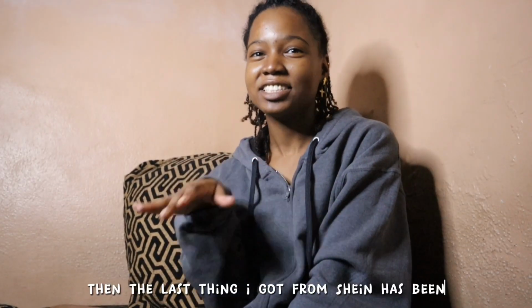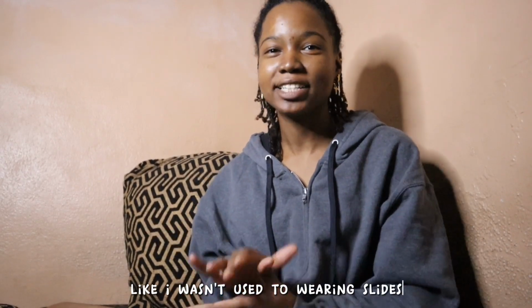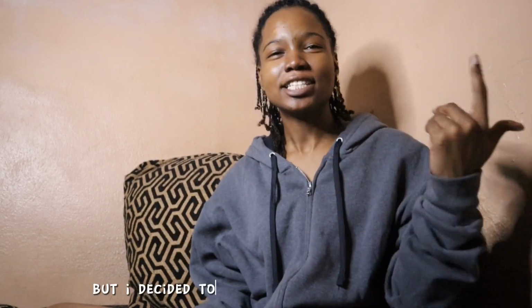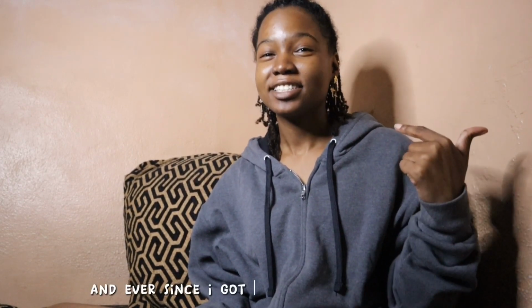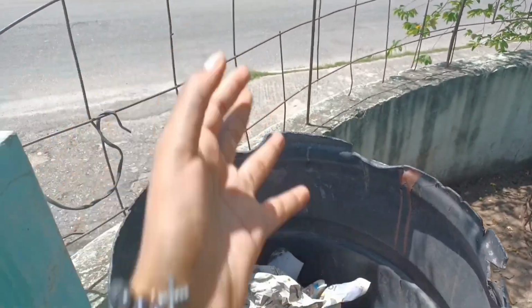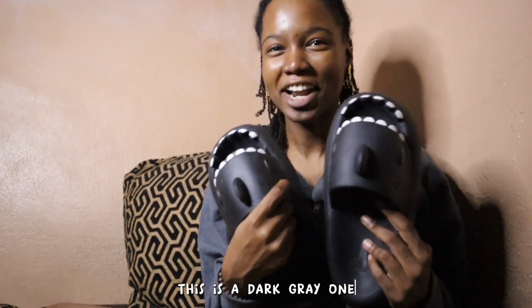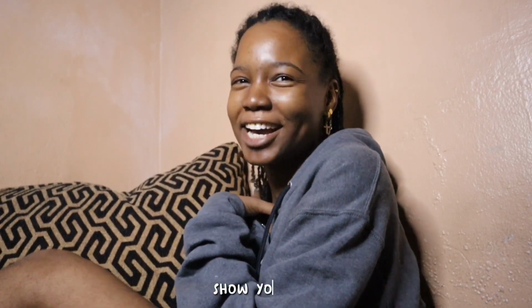But I got this. Then the last thing I got from Shein, I've been wearing since I got it. I wasn't used to wearing slides or anything that wasn't push toe slippers, but I decided to get this because it was cute and it was just my style. And ever since I got it, I haven't taken it off. I threw away my old Clark slippers. Bye bye. For the shark slides. That's right, this is a dark gray one. Okay, so yeah, that's basically the Shein haul that I wanted to show you guys.